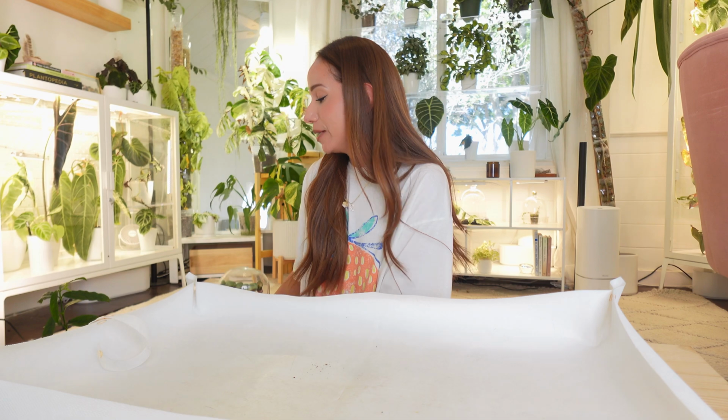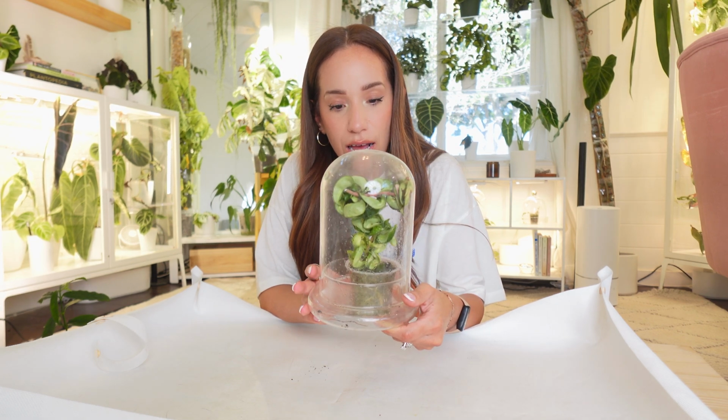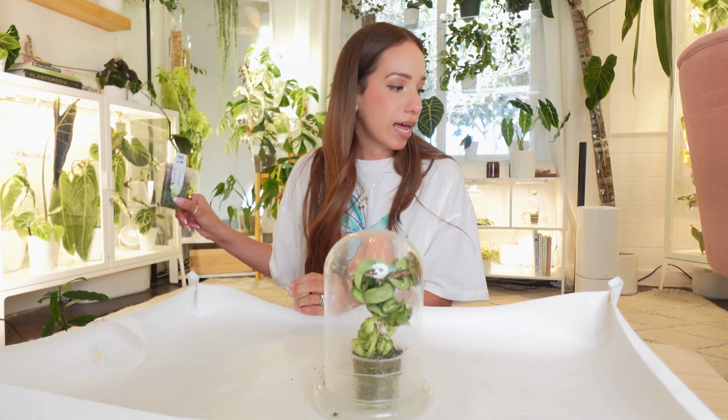I'm having a hard time deciding which one to do next. Like, should I do this Mauna Loa? Or should I do this undulata?